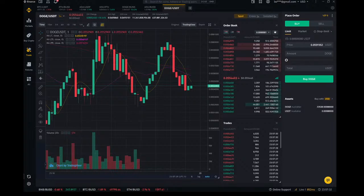So first, let's quickly jump on the price and see where Dogecoin is and how it has been performing since the last couple of days. There was a big dip yesterday where it went all the way down to 0.41, and a lot of us bought. It was a great time to buy.